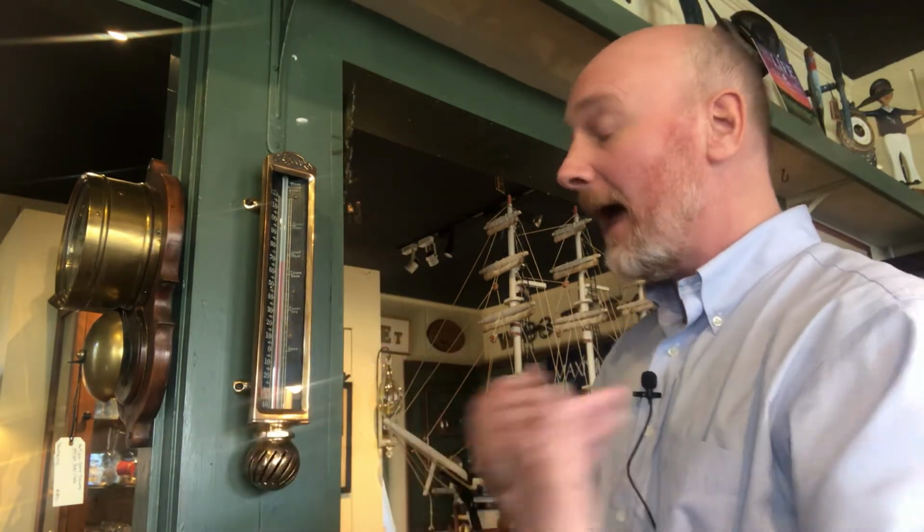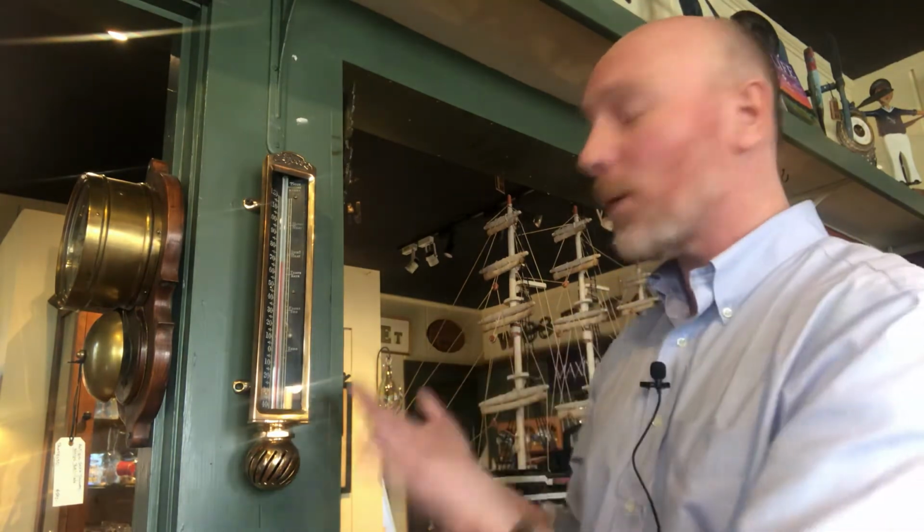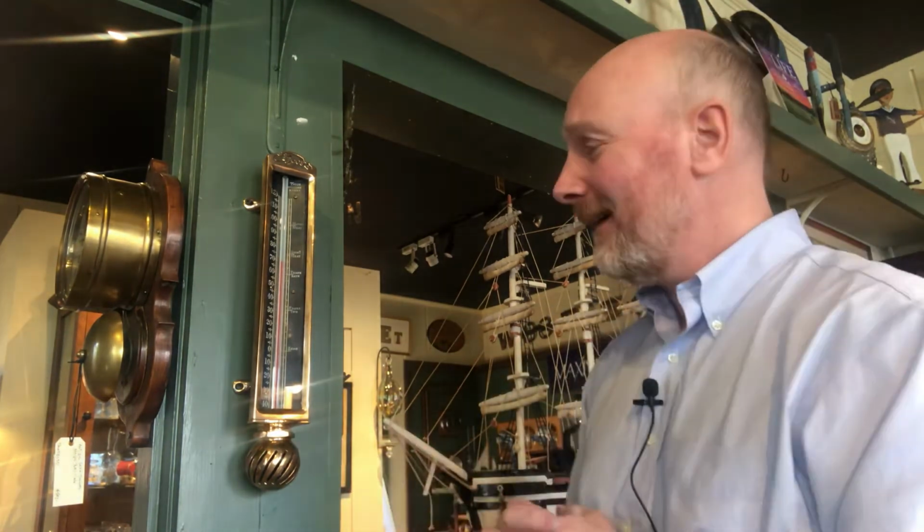Now, I probably wouldn't put this outside because, I mean, it'll hold up, but it's just too nice to put outside. I keep it in my store here. It's what I look at every day when I come in. I'm going to be really sad when it sells.